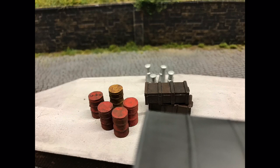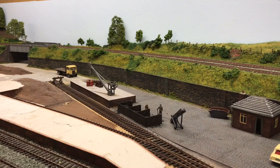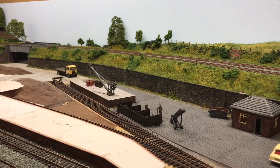I'm slowly building up some more items that will get added to that, just to give the feel that it's still a yard that's in full use, and it's certainly a dependent aspect of this rural community that the railway brings and takes away goods from the area.